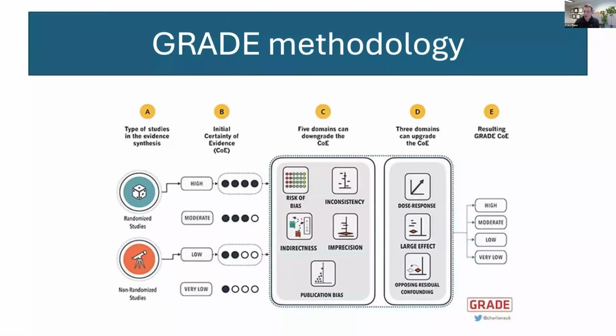We used the GRADE methodology, which I think many of you are familiar with. I'm certainly not an expert in this, and I'm not going to belabor the point too much. But the idea is that you assess the certainty of evidence of your recommendation based on the type of studies that are informing that. And then based on various domains, you can either upgrade or downgrade the certainty of evidence such that what you're left with at the end is either high, moderate, low, or very low certainty of the evidence.